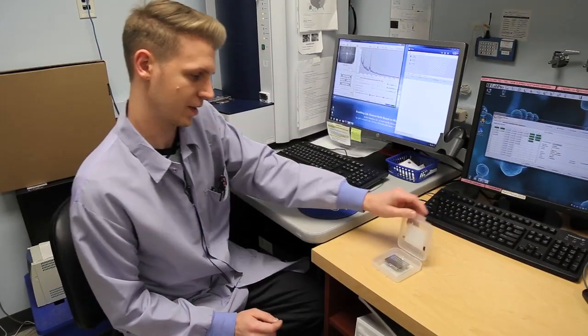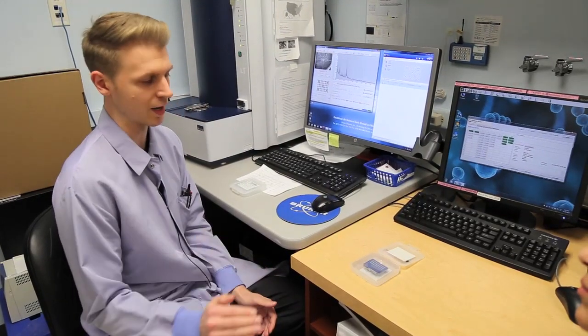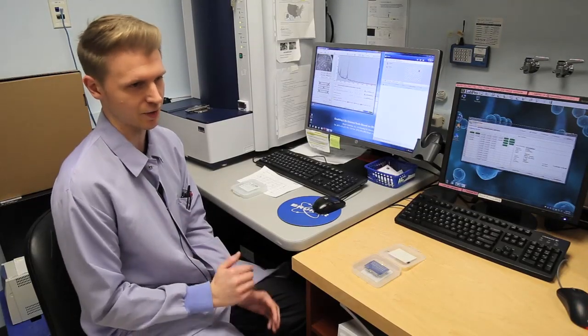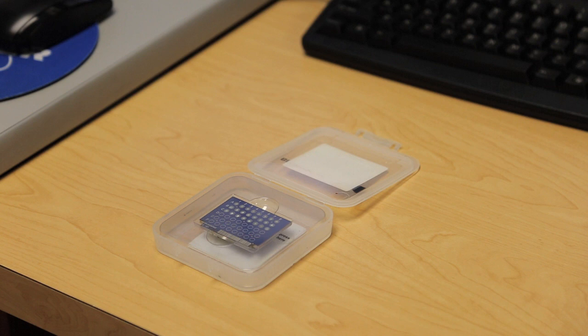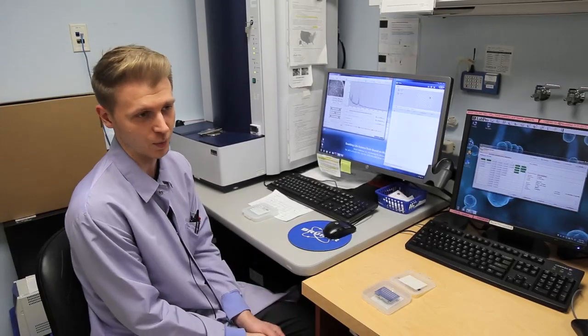And we'll add a suspension of matrix, which is essentially just a layer of material that sort of protects the sample from the laser so that the proteins aren't denatured, so that they can be better analyzed. And so once the instrument shines the sample with a laser, it will cause the proteins to become ionized, and they'll travel through the instrument, separate based on size, and then that profile of proteins will be compared to a known database of proteins and will help us to identify what the species is.